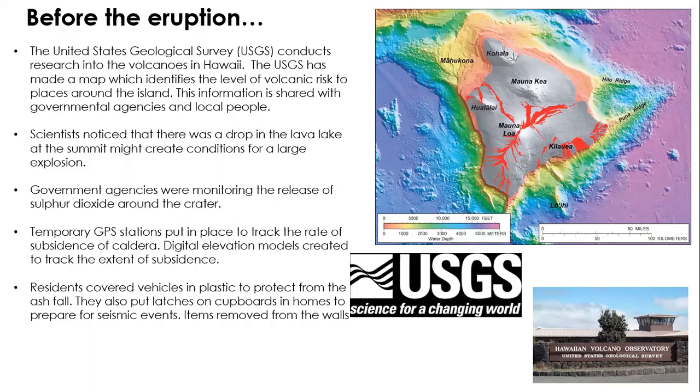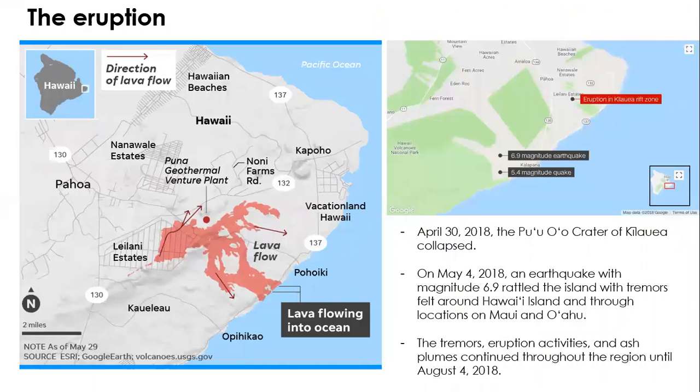Now, because of all this information, residents were advised to cover vehicles in plastic to protect them from the ashfall, and they were also advised to prepare their homes in case of seismic events. So they put latches on cupboards and removed items from the walls.